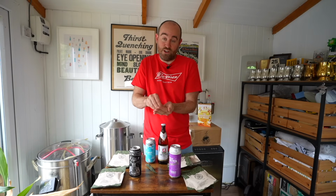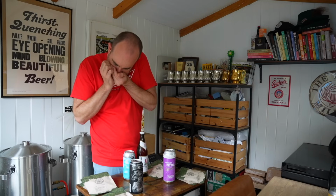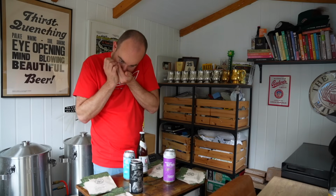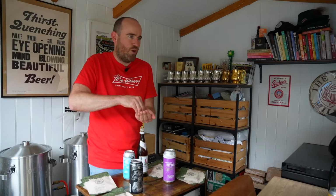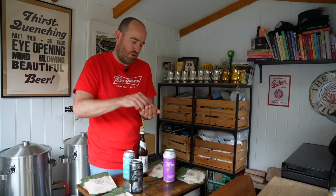So there's volatile oils that will either boil off in the boil or pop out of the can or bottle when you open it. Yeah, and that smells really strongly like a very sweet grass, like a meadow that you'd frolic through. A really lovely pastoral kind of aroma to it. Not really tropical or anything like that we expect in lots of modern beers.